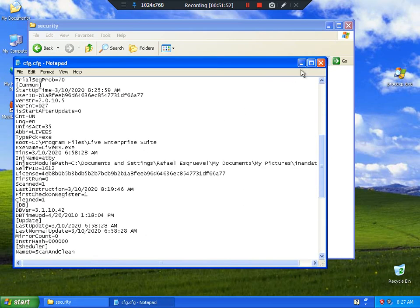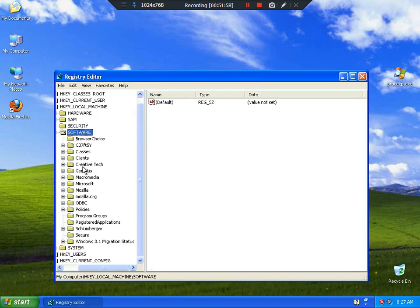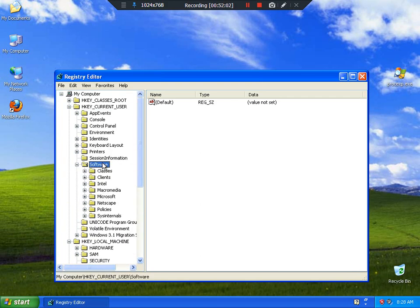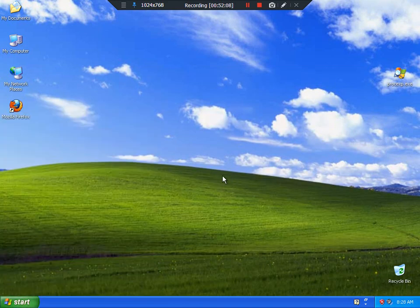Still activated. And another problem is my video recording is a little corrupted, I think, because of my blue screen. This robot can reinstall itself, of course, but its user data cannot be removed, so easy. So, guys, that is about this Live Enterprise Suite.